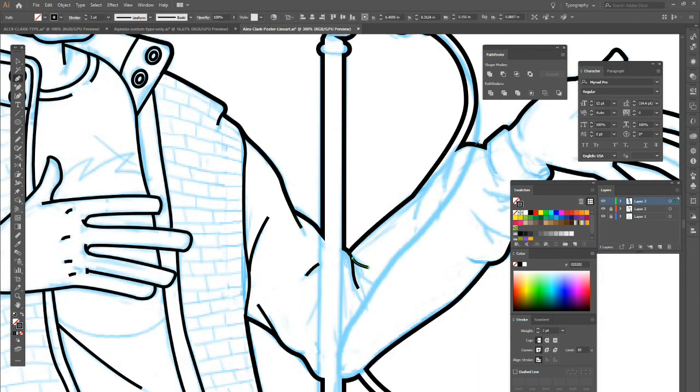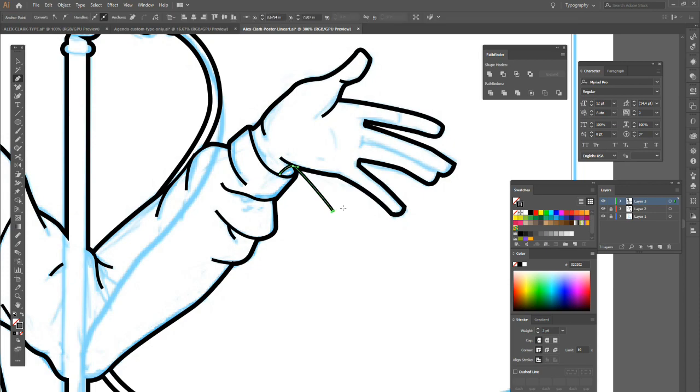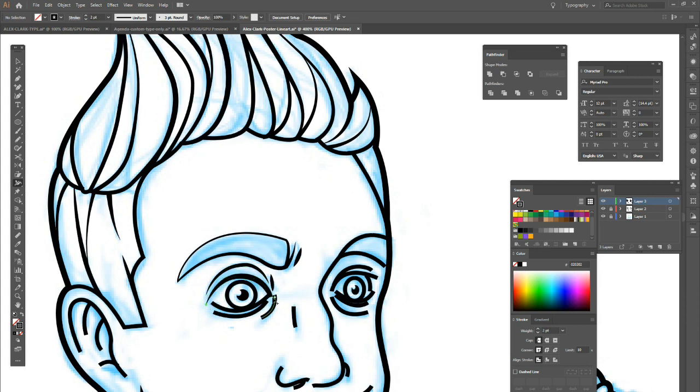At this point, all the lines have a uniform thickness, but I want those interior lines to have a varied line weight and be tapered. To achieve this, I use the width tool that allows me to pinch and stretch the line, and that gives it a varied line weight, almost like you would see with a brush, only it's a lot tighter in Illustrator.